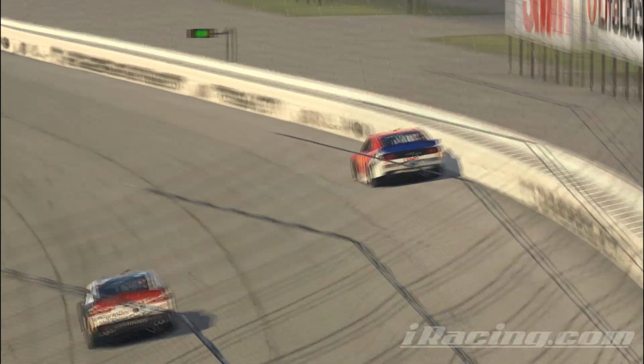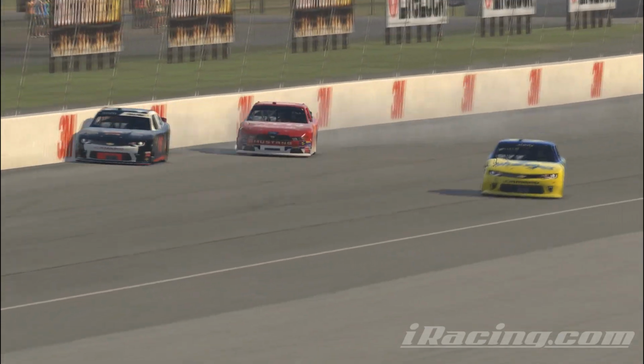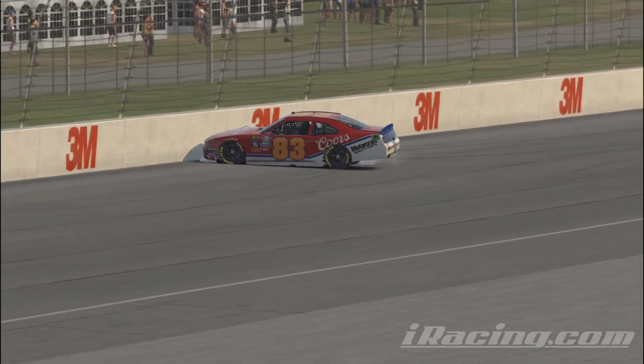Lap 35 coming out of turn 2. This is definitely the trouble corner, up into the wall just a little bit. Get that wobble back and forth, trying to save it. Robert Gaylord in the 45 tries to lock it down, and both get collected. That will bring out the caution.